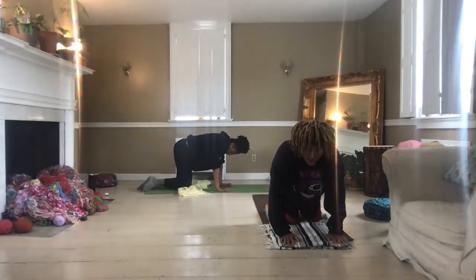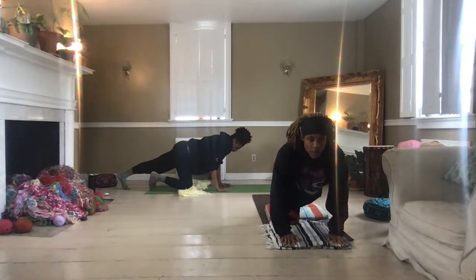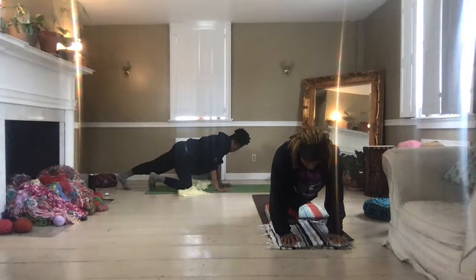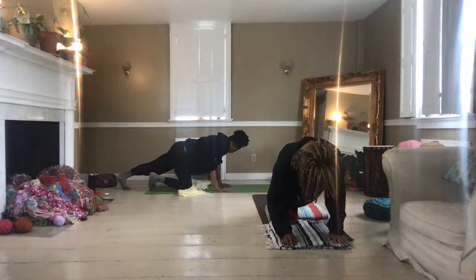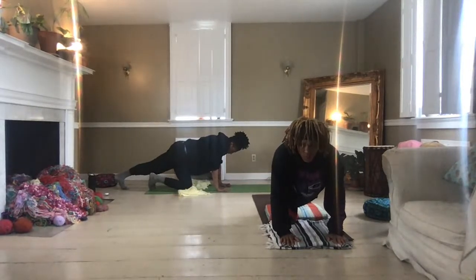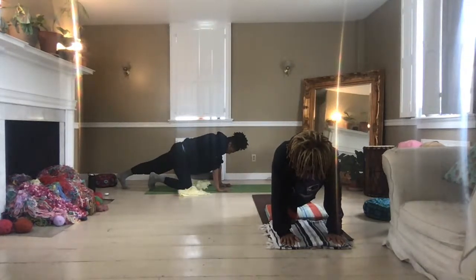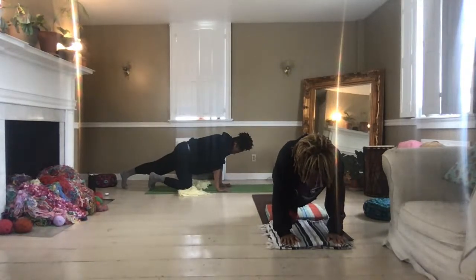We're going to extend the left leg long, keeping the right where it's at. And we're going to do the same on the left side, engaging with the back leg, tucking the back toes, pulsating the left ankle. From here, we're going to keep the left leg where it's at.